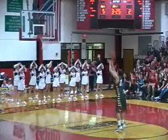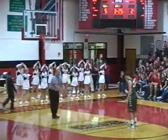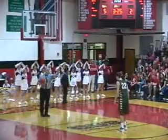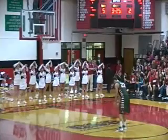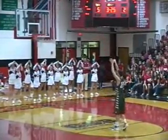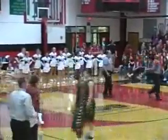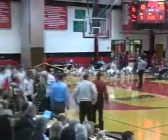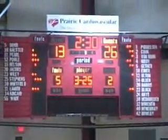Block. Free throw on the way, up and good. Block 5 for 5 from the line. Make it 6 for 6. Springfield's going to take another timeout, so we'll take time as well. 2:30 to go. Railers have doubled up Springfield 26-13.